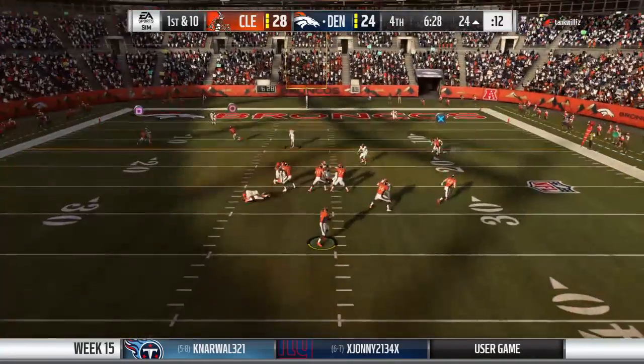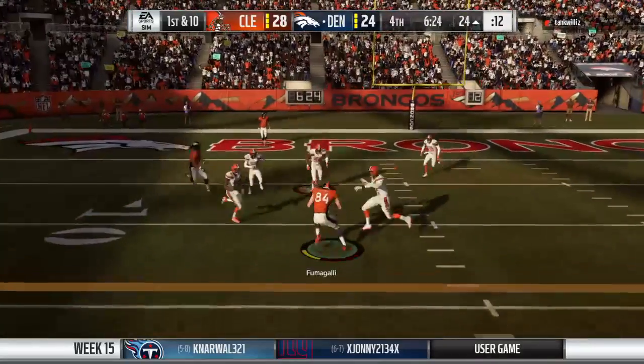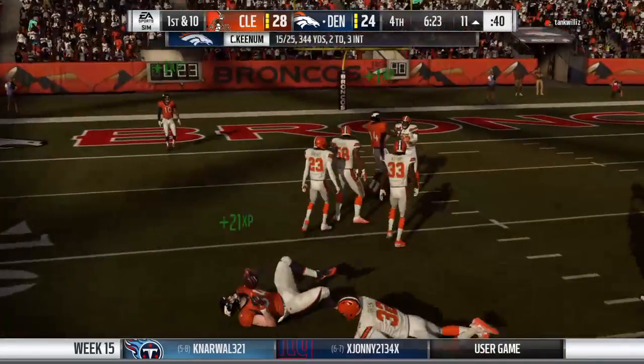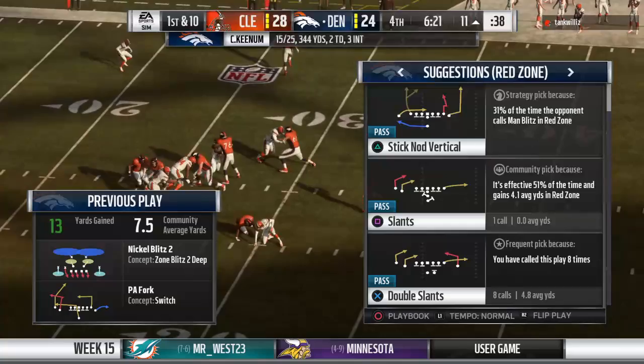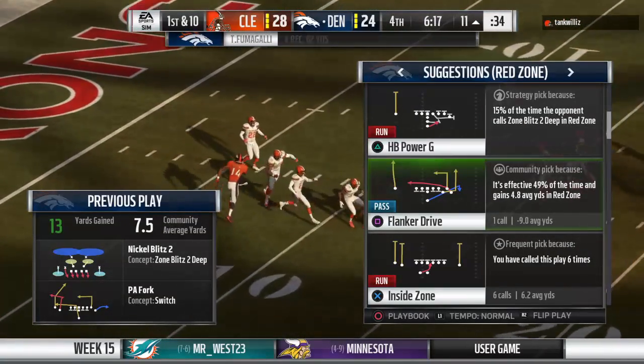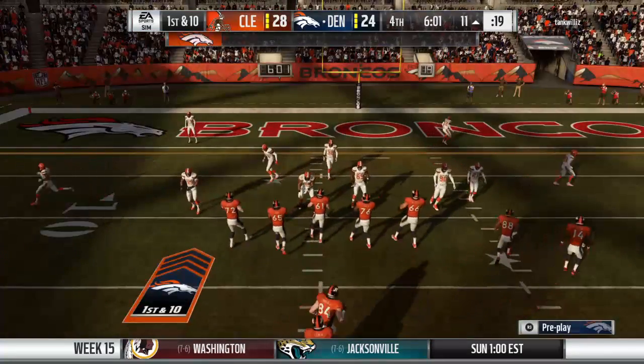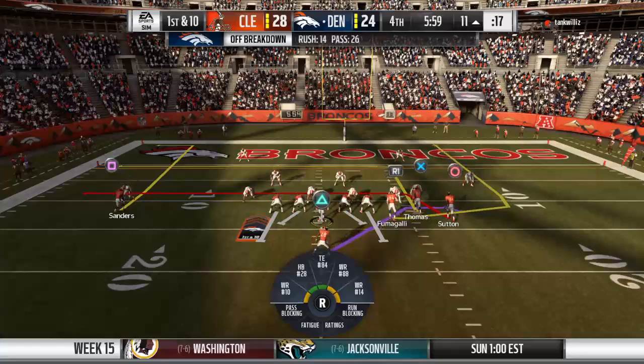Off the play fake, Keenum. Got an open man, it's Fumagalli. And down inside the 15, shy of the 10. That one good for 13 and a Denver first down. Tell you what, he's been able to put the ball in some tight spots all game long. That throw, no different. Yeah, a lot of people would call it a gutsy type of a throw.